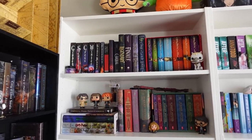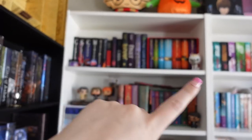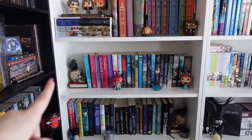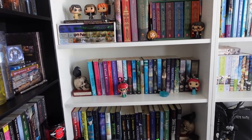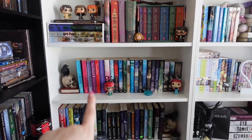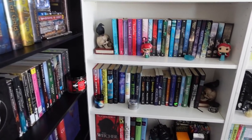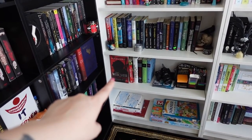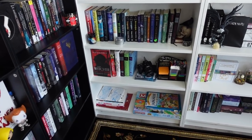So up here is fantasy books, and I think there's one sci-fi, but fantasy, Harry Potter. These are pretty fantasy as well. For someone who doesn't like to read fantasy books, I sure do have a lot of fantasy books. These are mermaid, fairy books right here. Then these are all just a little bit of everything. Then I have some mythology, another fantasy, and some classics down there. Sorry, my camera tries to focus on my hand.